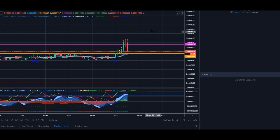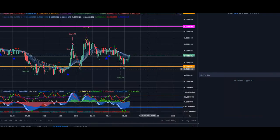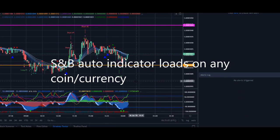We're not entering this again. We're just waiting. So if we go to our other coin that we're trading, the Engine coin, let's check out our other entry, which is the Engine coin.